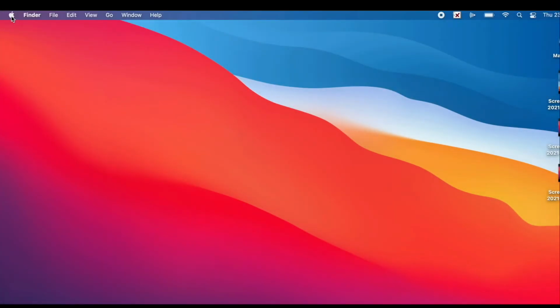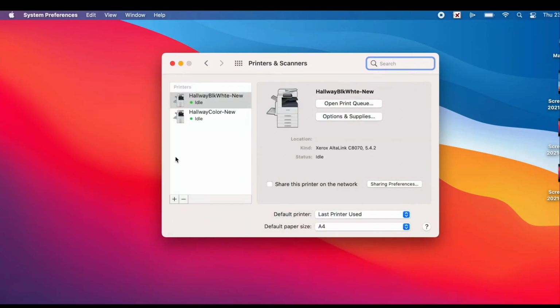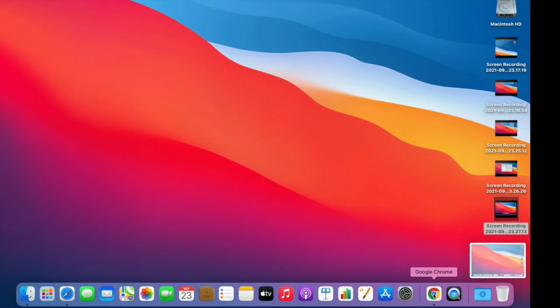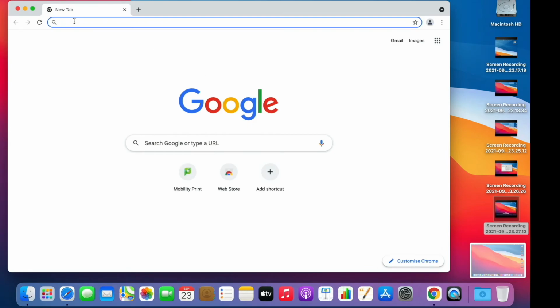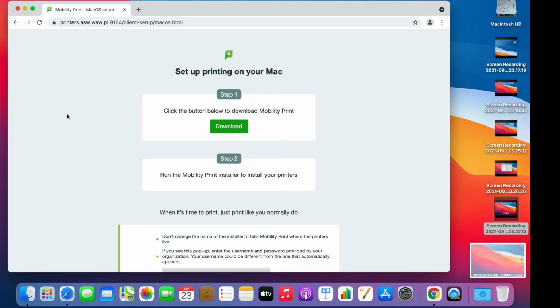Hi, in this video I'll show you how to install printers if somehow they were not distributed by the Mosyle system. First we check if they're there or not, so go to the Apple icon, click on Preferences, find the printer icon, and click on it. If on that list you don't have any printers, please follow the next steps. You get a link in your email about the new computer. If you click on it, it should open in Google. I'll type it. It will take us straight to the install driver web page.